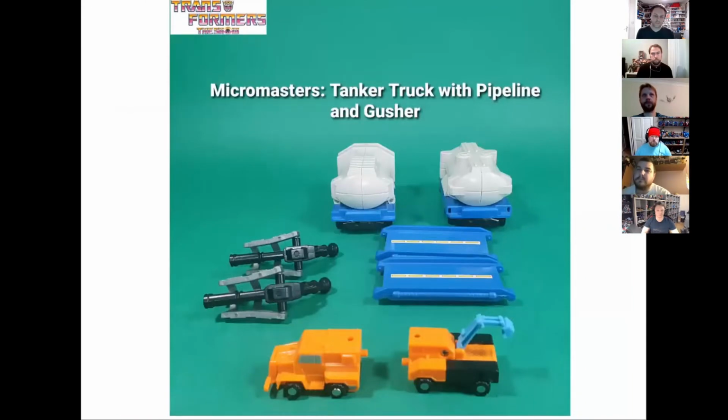So I'm just looking for a Micromaster tanker truck with Pipeline and Gusher there. So you've got Pipeline there, and then the back end is Gusher, which is, you know, I guess. Gotcha. I wasn't going to say anything to you.